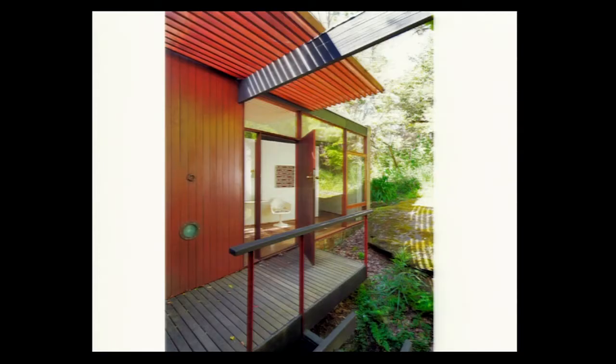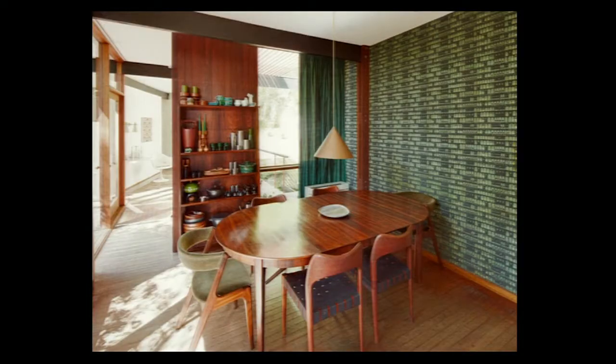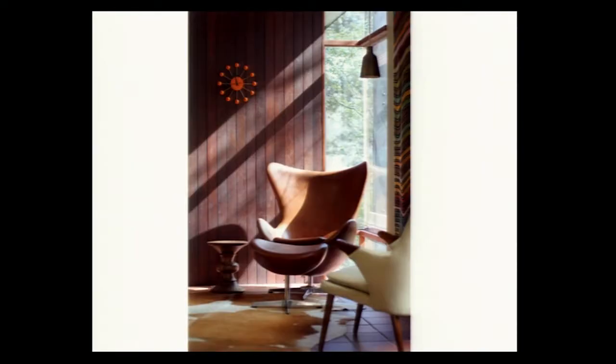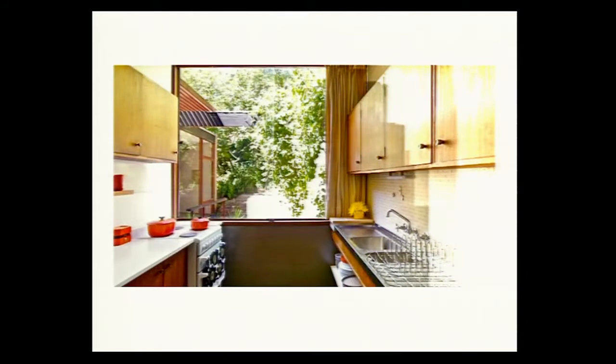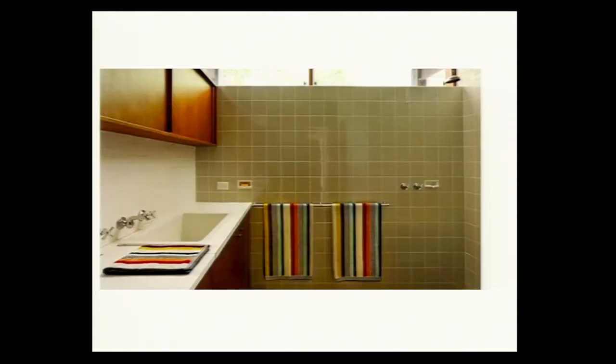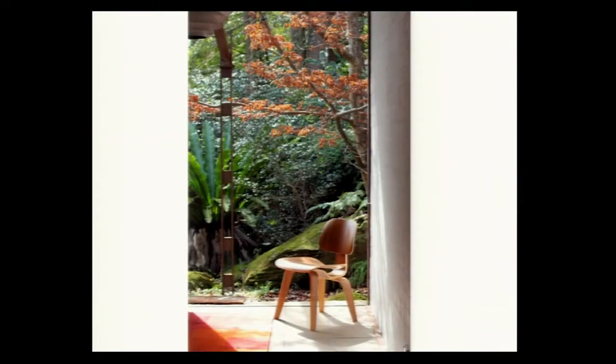And this is Jack House today, complete with original wallpapers, original light fittings, original timber panelling, original joinery, original Marimekko fabric, more glorious wallpaper, original kitchen with original formica, totally intact 1957 bathroom, very rare, and it all sits in its original bush landscape as well.